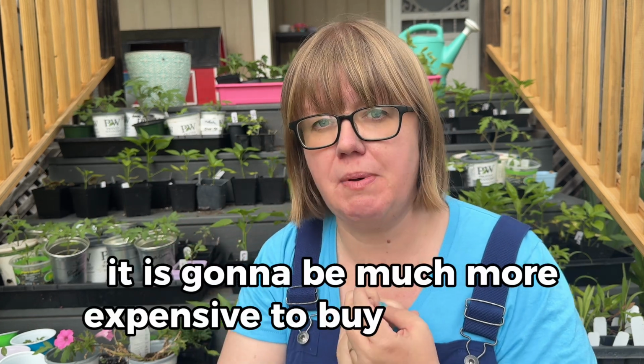You can go to some place like Lowe's and buy bags of raised garden bed mix, but it is going to be much more expensive to buy the bag. Plus, you're also going to have all that plastic waste of opening each bag. So I'd recommend getting it delivered from a local composting place if you have one.